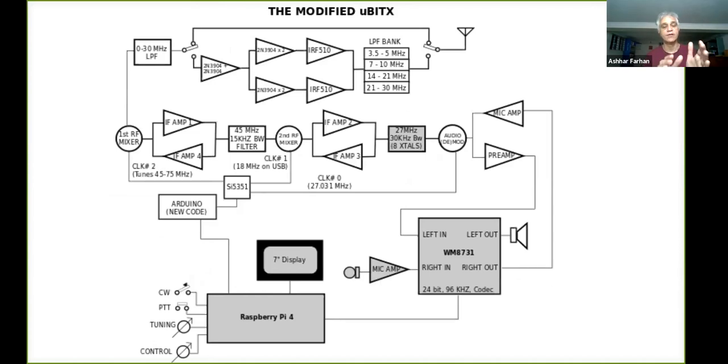So now you see here, the big change in the original circuit is that from the 11 megahertz SSB filter, we have replaced this with a 27 megahertz filter, which has a bandwidth actually of 30 kilohertz, out of which we use only the middle 25 kilohertz. And the BFO is offset slightly so that the output of the modulator is centered around 15 kilohertz. And this is fed to your codec, which is a 24-bit codec.